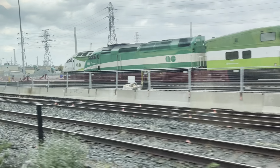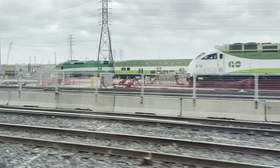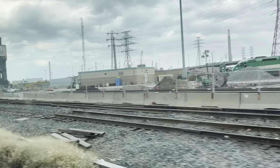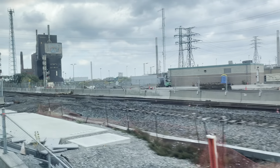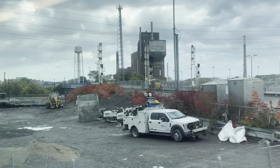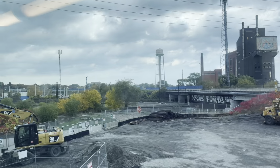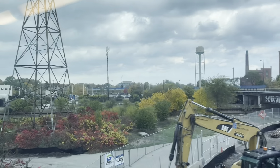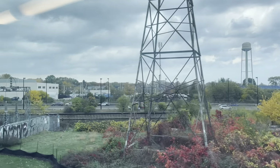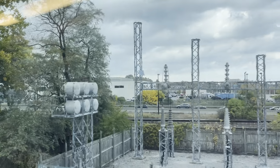I think the reason why I'm filming this twice, there's another MP54 AC, higher than the number of the beast. The only reason I'm doing this is just to see what it looks like in the fall, because I'm going to be riding the train right through the forest. Except this time I'm going to get off at Old Cummer instead of Oriole.